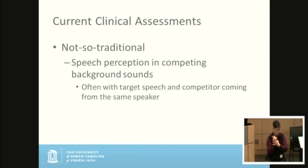These are often presenting target speech, so for instance, my voice from the front of the child, and then the competition is also coming from the front of the child. And as Dr. Leibold discussed, we know that oftentimes those stimuli are separate in space in their natural environments. So I might be talking to someone, but there's going to be different types and sources of competing noise that are going to be spatially separated in the environment. So it's getting closer to understanding how someone is doing in the real world, but it's not quite there yet because we're not assessing all these different types of competing sounds coming from different areas in space.